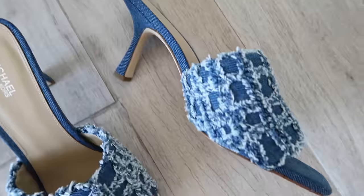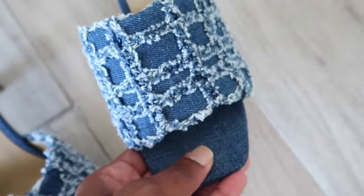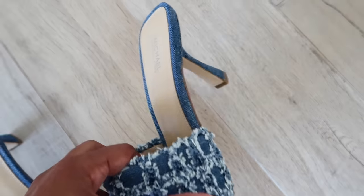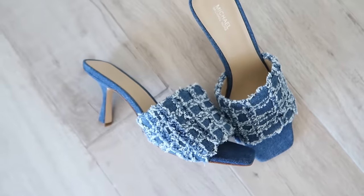They do have about a 1-inch heel, so it's not necessarily a kitten heel. It will give you a little bit of height, but the heel is lower. You can see the Michael Kors emblem on the back of the heel. Ugh, these are so comfortable.